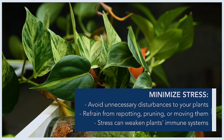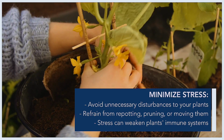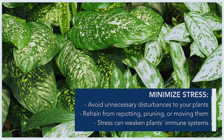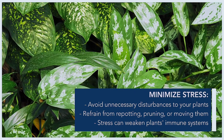Minimize stress. Avoid unnecessary disturbances to your plants while you're unwell. Refrain from repotting, pruning, or moving them unless absolutely necessary. Stress can weaken plants' immune systems, making them more susceptible to disease and pests. Just like yourself, you want to minimize the stress.